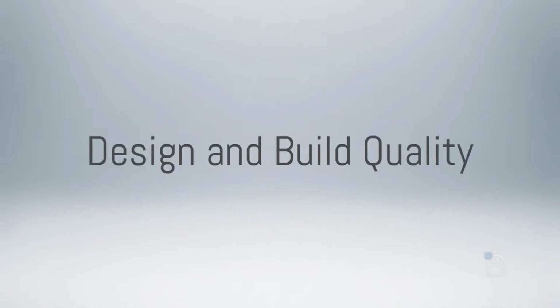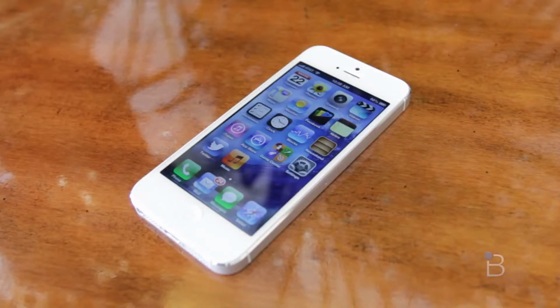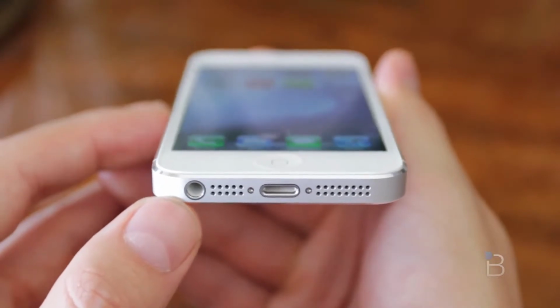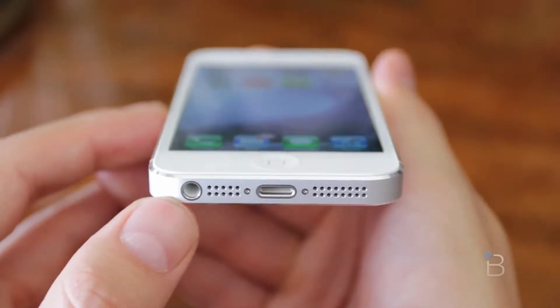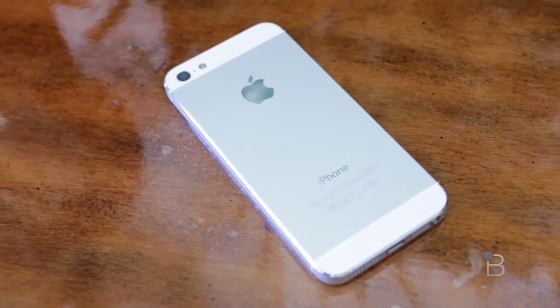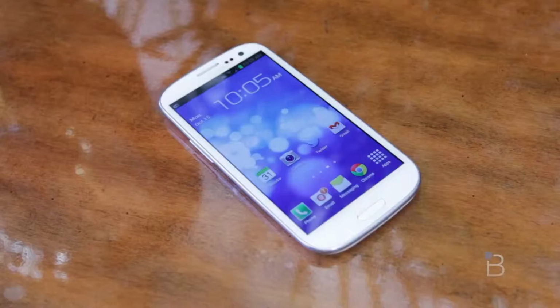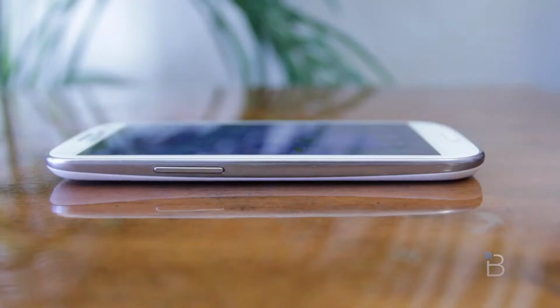Kicking off design and build quality, the iPhone 5, which features a longer 4-inch Retina display, sizes in at 4.87 inches tall by 2.31 inches wide by 0.3 inches thick and weighs an ultra-light 3.95 ounces. It features a beautiful two-tone glass and aluminum design with insane attention to detail. The Galaxy S3, on the other hand, is rocking a massive 4.8-inch HD Super AMOLED Corning Gorilla Glass display, sizes in at 5.38 inches tall by 2.78 inches wide by 0.34 inches thick and weighs a slightly heavier 4.73 ounces.